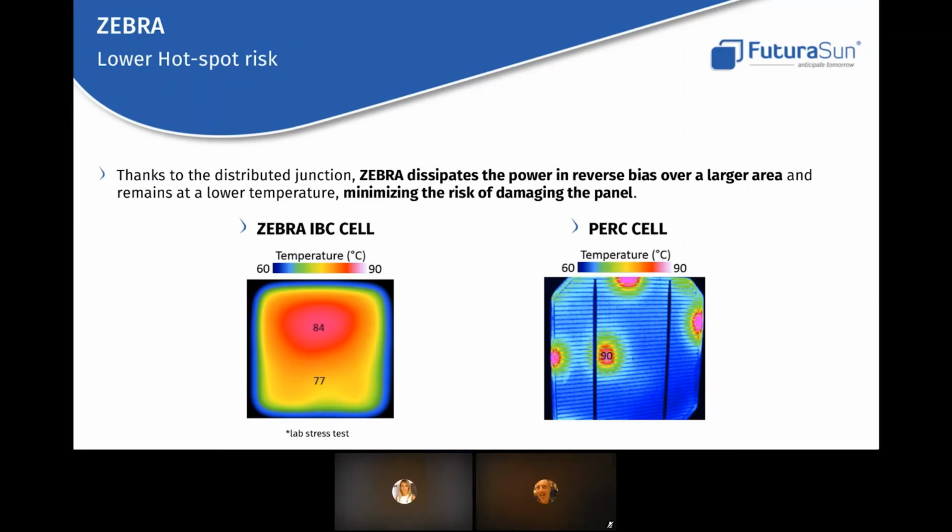A risk that is related to partial shading is the hotspot risk, which I hope you haven't already experienced. Also regarding this topic, the ZEBRA cell has an important benefit as it dissipates heat in reverse bias condition, meaning the circumstances when a hotspot occurs. The cell dissipates the heat over a larger area, and therefore the cell stays at a lower temperature, minimizing the risk of damaging the panel.